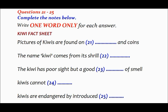Its nostrils are actually right on the end of its long beak, which is 1/3 of the body length. Now, here's an interesting fact. Although kiwis have wings, they serve little purpose, because the kiwi is a flightless bird.